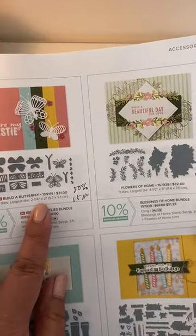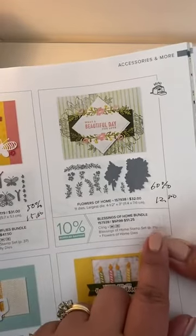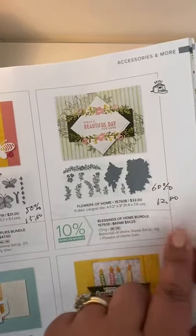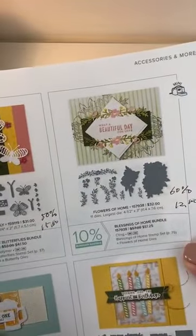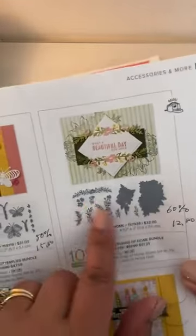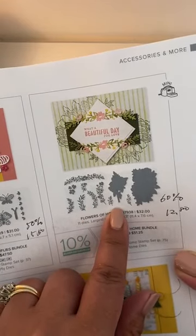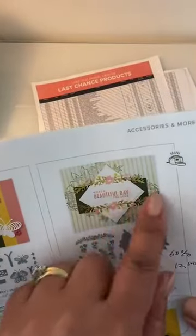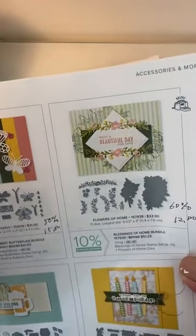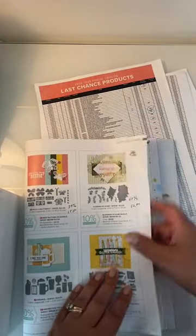Build a Butterfly dies, 50% off, $15.50. Flower of Home, 60% off, $12.80. I love this die. If you see in my post, I cut these out with watercolor paper, and it's beautiful. This is a sample, something like that. These dies are so pretty.